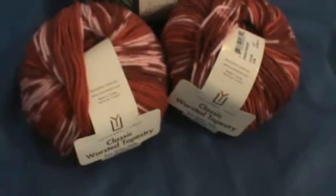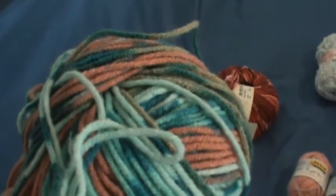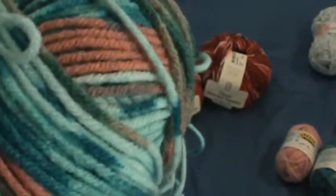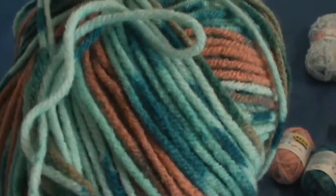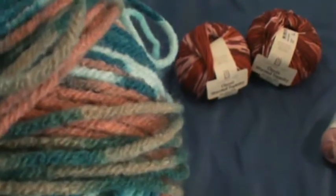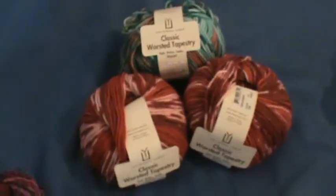I got the only 2 in like the candy cane striped red they had, and then this is my favorite. They only had 1, but I got the last one they had. You can classify it as burnt orange or like a salmony color, and then it has a couple different shades of teal, which is my absolute favorite, and then sort of like a brownish olive. So again, enough in this ball on its own to make something nice.